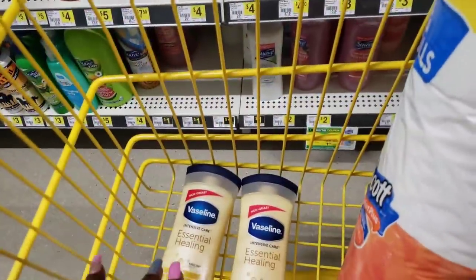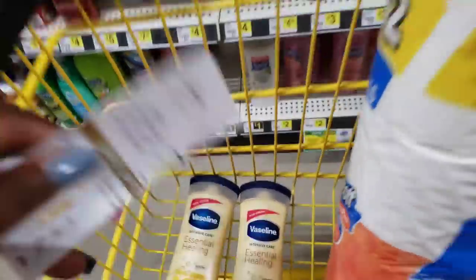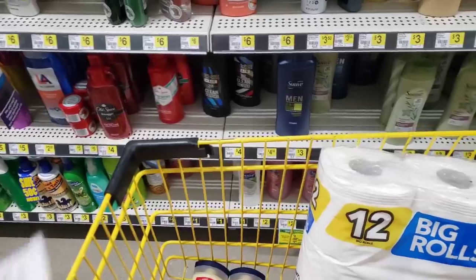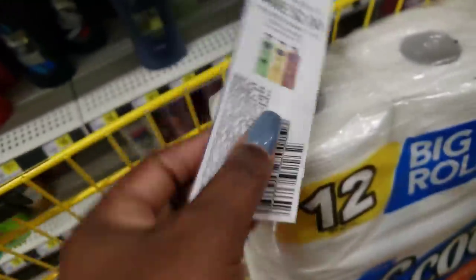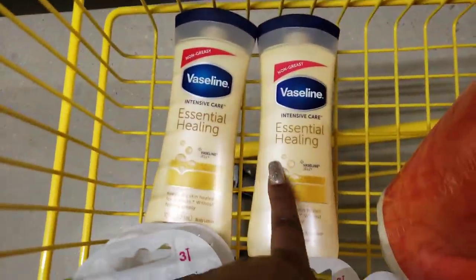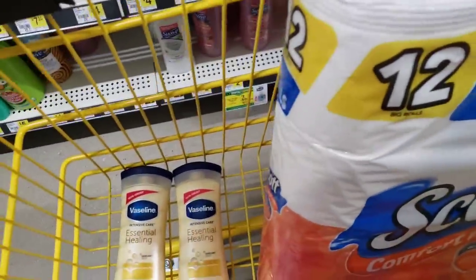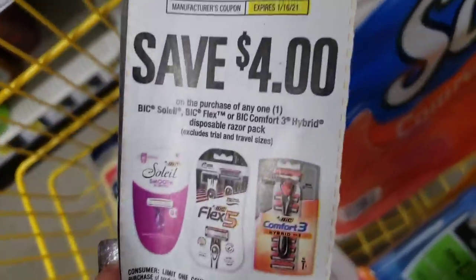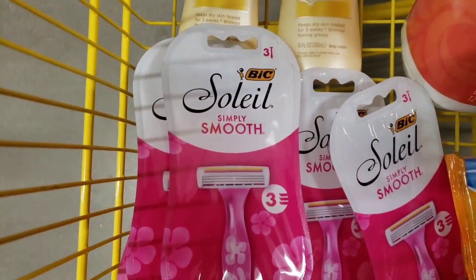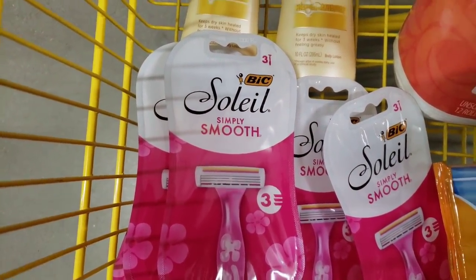Okay guys, so I did look up and find two Vaseline. They are $3.50 each. And we have an extra savings of $2. I'm going to use two of these Vaseline coupons. So I should pay $1 for both of those. I also have the $4 off the big razor. These are $3.30, making those free for 70 cents overage.